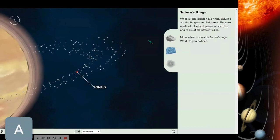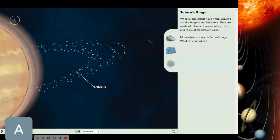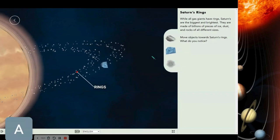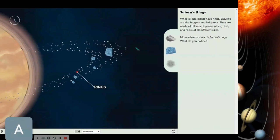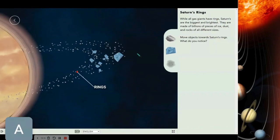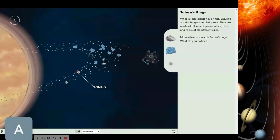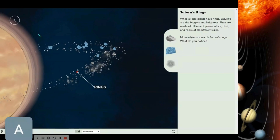While all gas giants have rings, Saturn's are the biggest and the brightest. They're made of billions of pieces of ice, dust, and rocks of all different sizes. Let's just throw some ice towards this. Ooh, seems like some rocks got dislodged. Some rocks? Seems nice. Even more got dislodged. And some space debris. Space dust, I guess.